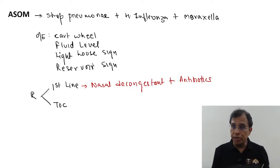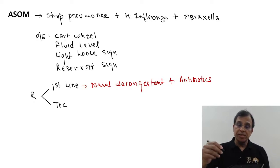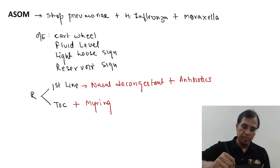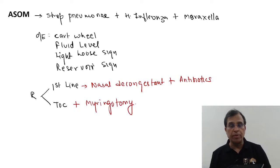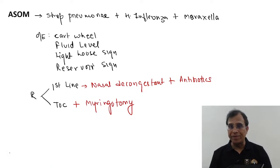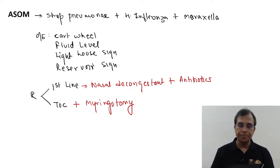But if they change the question and they ask you the treatment of choice, same thing plus myringotomy. Myringotomy is a type of surgery. I'll show the image of myringotomy, how it's done, later on. But remember this much. So these are the points about ASOM that one might remember: name of the pathogens, the signs, and the initial treatment; treatment of choice, both can be correct questions.